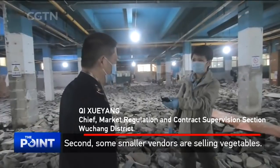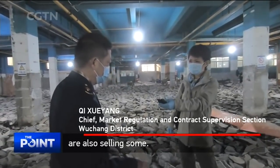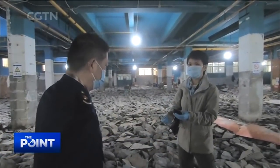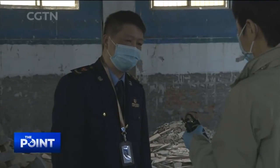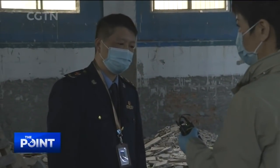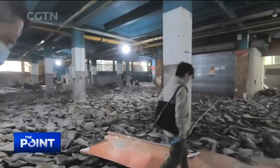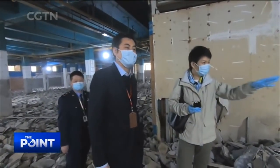So some supermarkets are selling vegetables, or some smaller dealers, and then there is also a big part which goes online. Let's go to the meat sector. This was the counter, okay. So these were prepared.